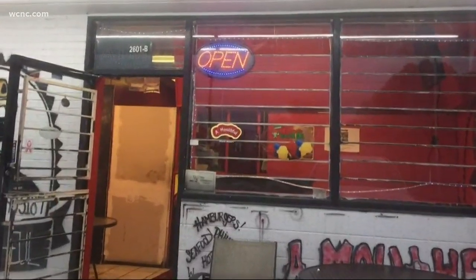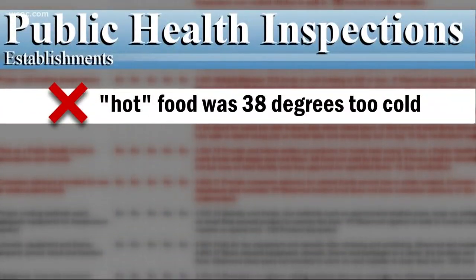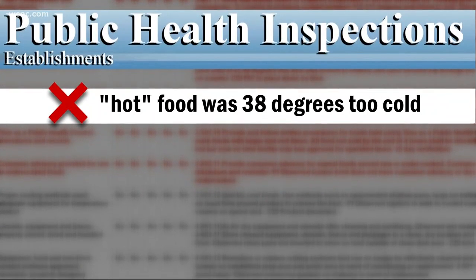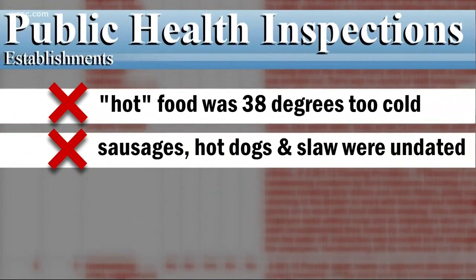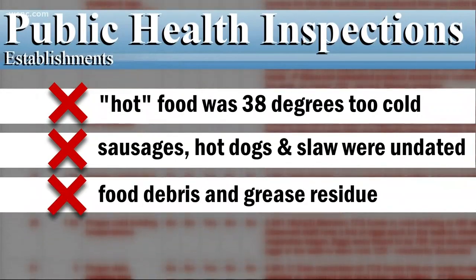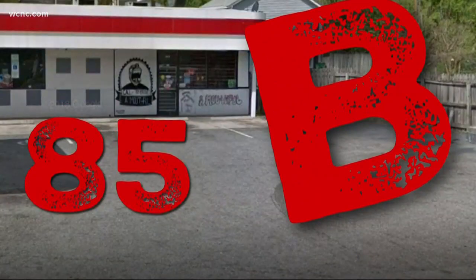Next up, a mouthful on Tuckasegee Road. Some of their hot food wasn't so hot. In fact, in one case, it was 38 degrees cooler than what it should be. The chili and the chicken were well below 135 too. Their sausages, hot dogs, and slaw were all undated. The slaw had to be tossed out, and the inspector noted food debris and grease residue throughout the place on the floors and the walls. Their grade here, an 85, and that is a B.